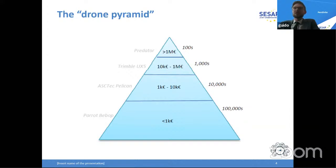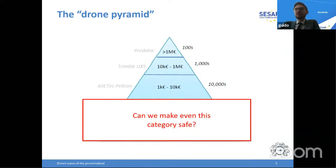But if you look at the bottom of this pyramid, we see the typical consumer drones like DJI or Parrot Bebop, and these are relatively cheap, less than €1,000, for example, and there are hundreds of thousands of those, and they're being operated by non-professionals. This is the main fear, of course, that somebody who doesn't know too much about drones and air safety basically causes problems with these. So the question that we had was, can we make even this category that is very cheap, very lightweight, as safe as possible?